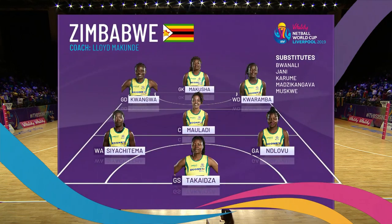Camilla Buchanan. What do you make of this Zimbabwe team? Special moment for them, their debut at the World Cup. Well, what a debut to make. You can see they're really excited.